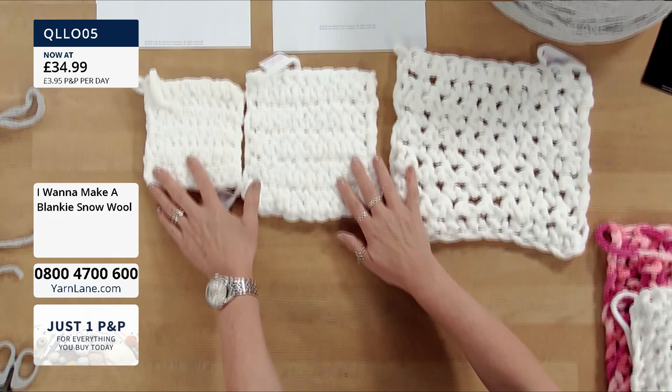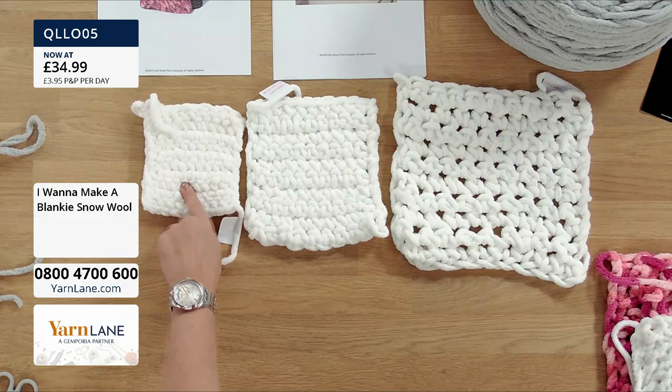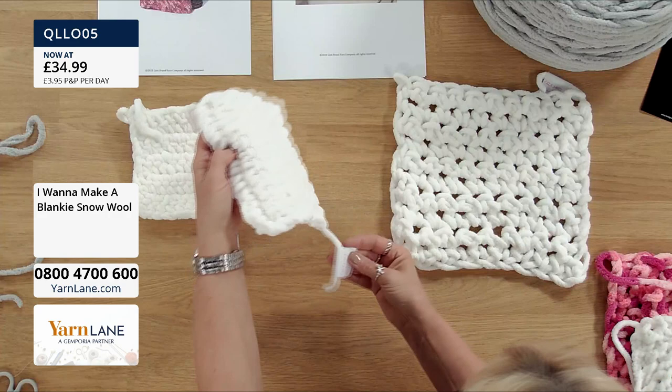There we go. So they've all got the same in them. They've got the same amount of stitches and the same amount of rows. The difference is the size of the hook. Oh, okay. So this one was a 7mm. Now this one, I think, did I do it in the 10 or the 9? Probably, I think it was the 9.